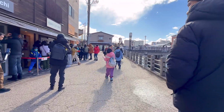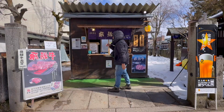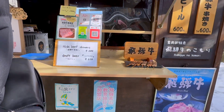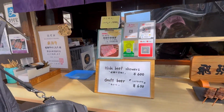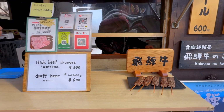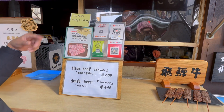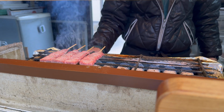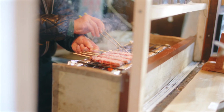Next, we went in search of Hida beef skewers and found a stall just across the river. Hida beef is a premium wagyu from the Hida region in Gifu Prefecture, famous for its marbling, tenderness, and rich flavor. We each got 2 regular Hida beef skewers since we were running low on cash.